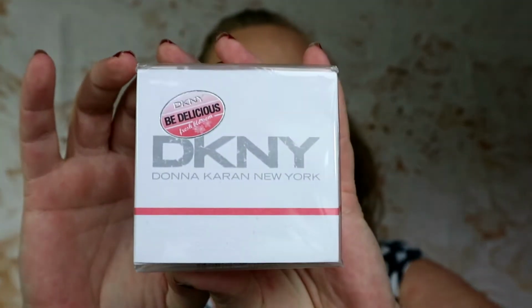First of all, I'm going to start off with what I was holding up when you first see the video. This is the Be Delicious DKNY, like the pink bottle. I got this from Superdrug and this was on offer for £18. £18, and I grabbed it. I had this delivered to the house because if you've got their card you get minimum delivery of £10.